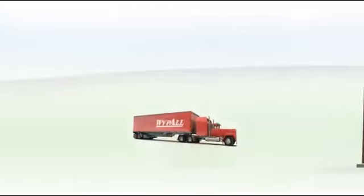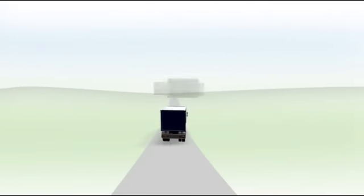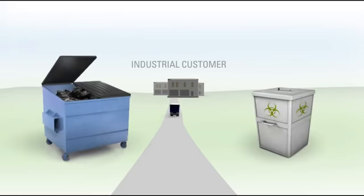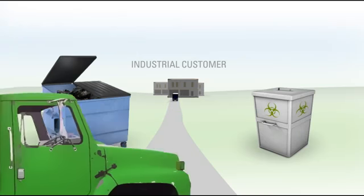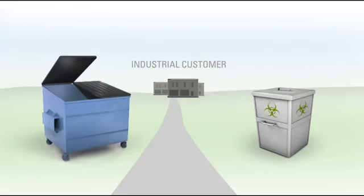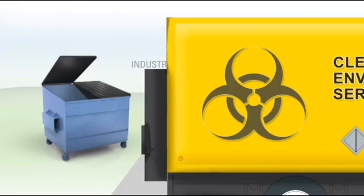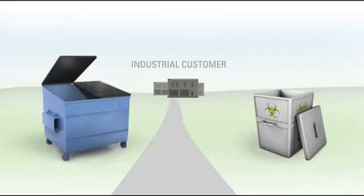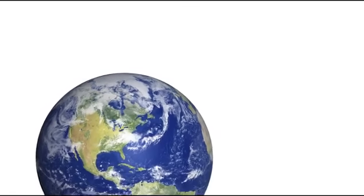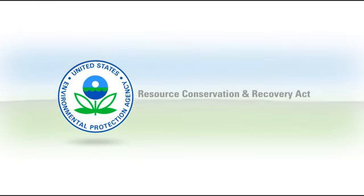First of all, these products are delivered to a distributor, who in turn takes them directly to the customer for use. After the wipers have been used, they are handled in one of two ways. Wipers that have not been exposed to hazardous materials can be taken directly to a landfill. Wipers containing hazardous materials like solvents can be picked up by a licensed hazardous waste hauler who can transport the disposed wipers safely. This protects the environment and helps the user manage their responsibility for waste disposal according to the Resource Conservation and Recovery Act.